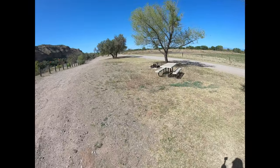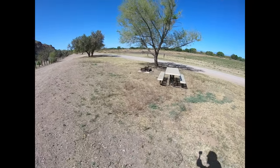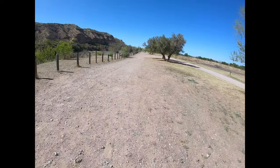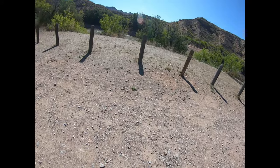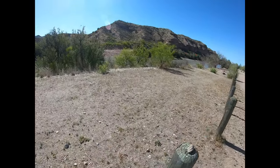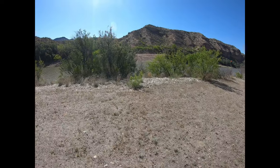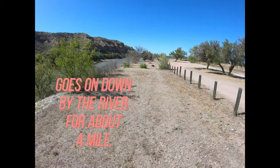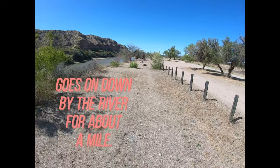Okay guys, this is a great site. It's not even numbered, but it has a picnic table, a fire ring, and it's kind of like a pull through. So you can pull your rig up here, get up on the top, and then you could probably level out pretty easily. But look what you're sitting next to, the river. And this goes all the way down, as you can see as we walk.